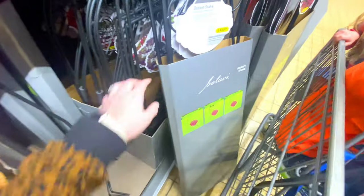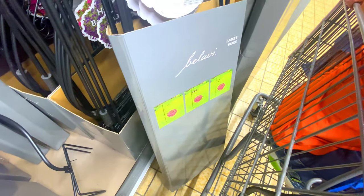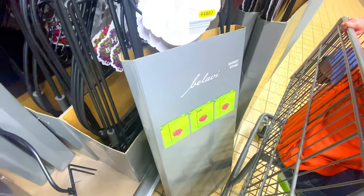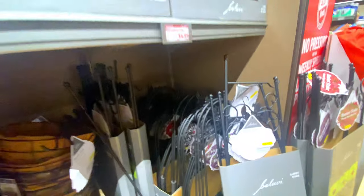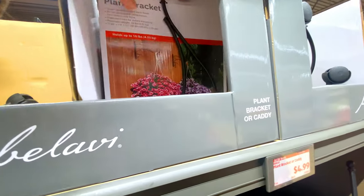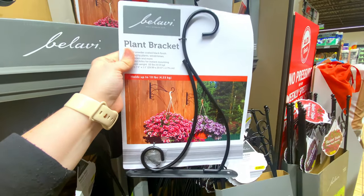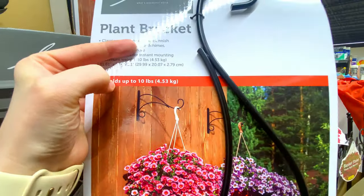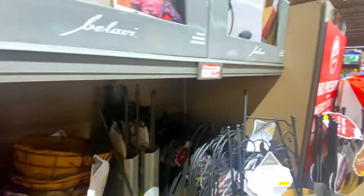And then we have some stakes over here for the baskets. And they are $7. They have some different designs back here. Let's see here. And then we have a plant bracket hanging up right there, like on your fence. But those are $5. So I like that.